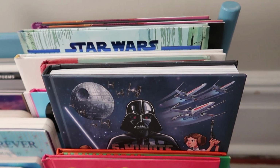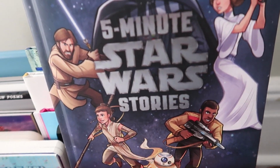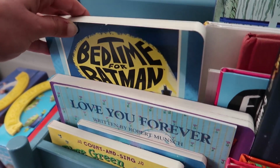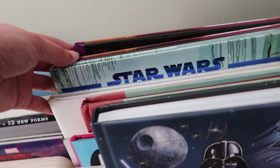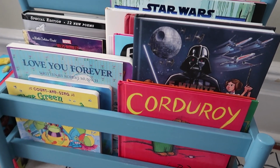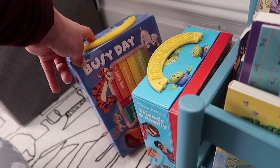I gotta point out the really cool books that Rob gave us because he knows me and it was so on brand. He gave us this 5-Minute Star Wars Stories, which is really cool. He gave us Bedtime for Batman, my favorite superhero. He also found Golden Books for Miles Morales and Black Panther. How amazing is that? And then lastly, he got me the Buffy the Vampire Slayer kids book. So I think Rob knows me better than anyone, for sure. But yeah, we've got a great collection of books. I'm so excited. And then these are even more little Disney books that my coworkers actually surprised me with, which are really cool.